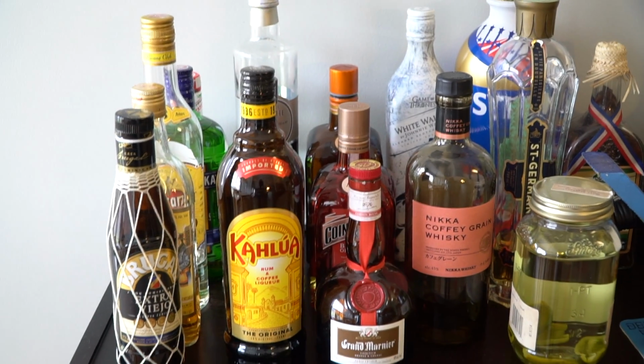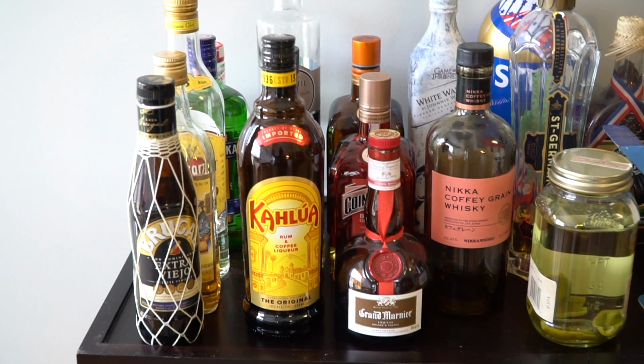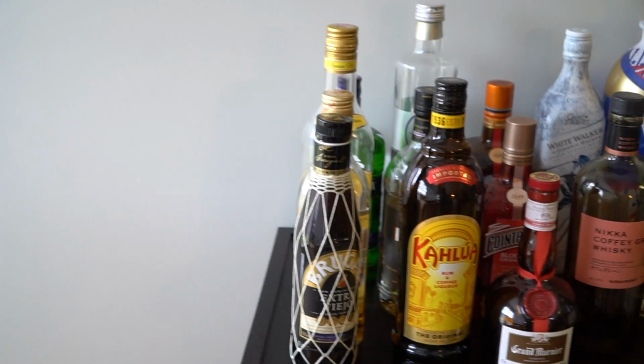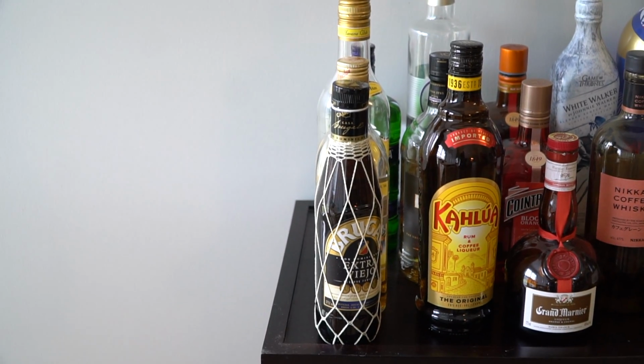I have a section dedicated to cordials and liqueurs because I do make a lot of cocktails, so I'm generally needing some cordials and liqueurs on hand to complete a cocktail. And then my last row here, this is what I've deemed my international section.